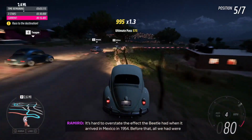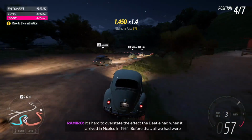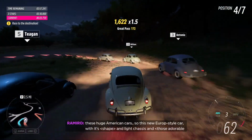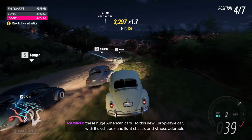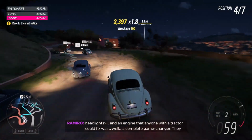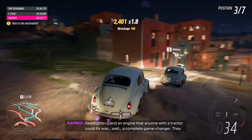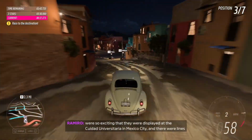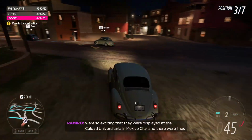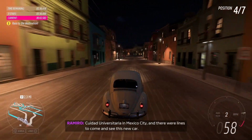It's hard to overstate the effect that the Beetle had when it arrived in Mexico in 1954. Before that, all we had were these huge American cars. So this new European-style car with its shape and light chassis and those adorable headlights and an engine that anyone with a tractor could fix was, well, a complete game changer. They were so exciting that they were displayed at the Ciudad Universitaria in Mexico City, and there were lines to come and see this new car.